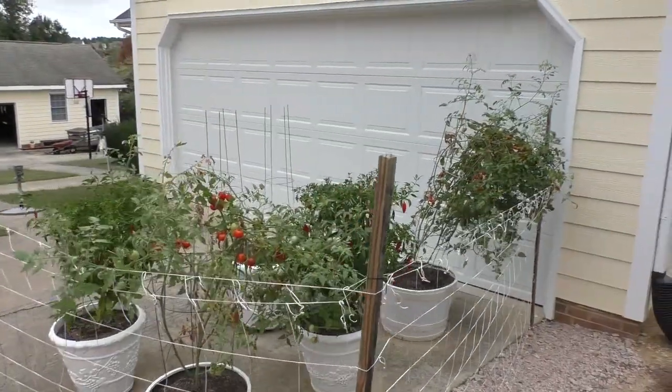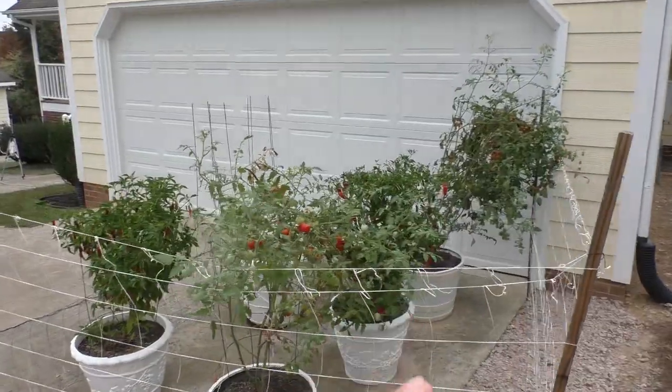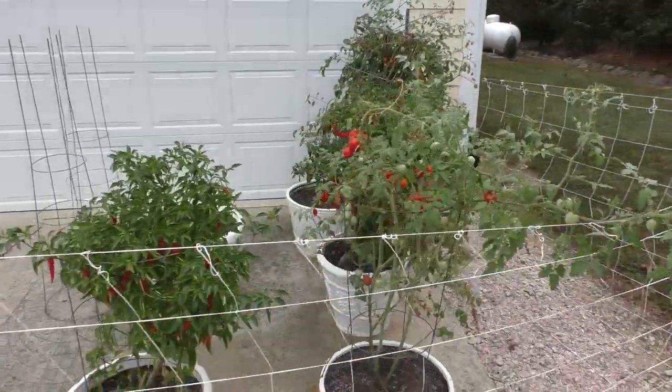In front of the garage. Tomato plants kind of leaning from the weight and the wind. The birds have been eating the large red cherries.